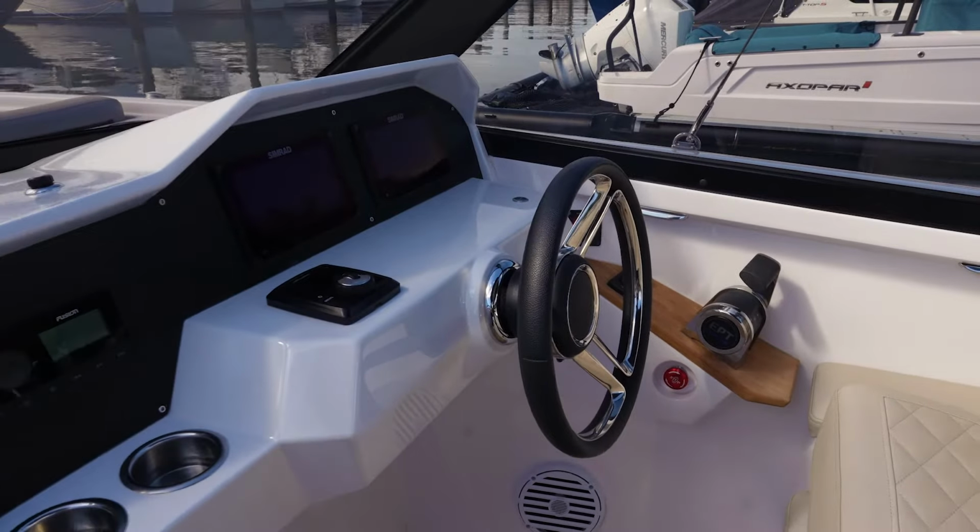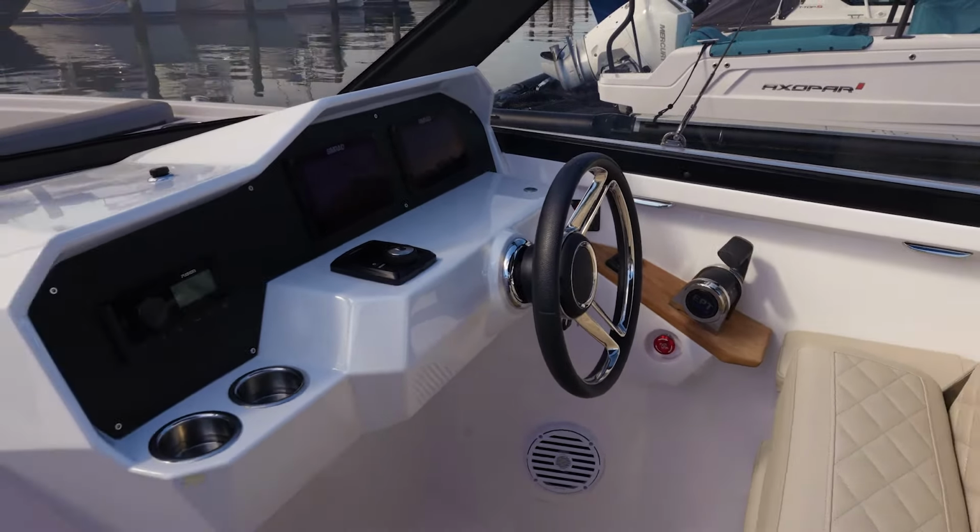There's 2 interceptors that come down at the back of the boat. If you're doing water sports or something like that, then you can control the wave. If not, you can control the bow of the boat a little bit as well. But you also have trim on the engine if you want to trim it that way.